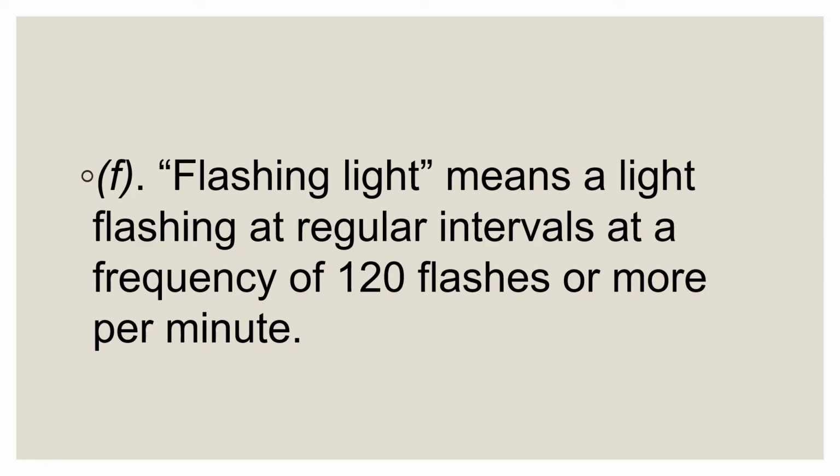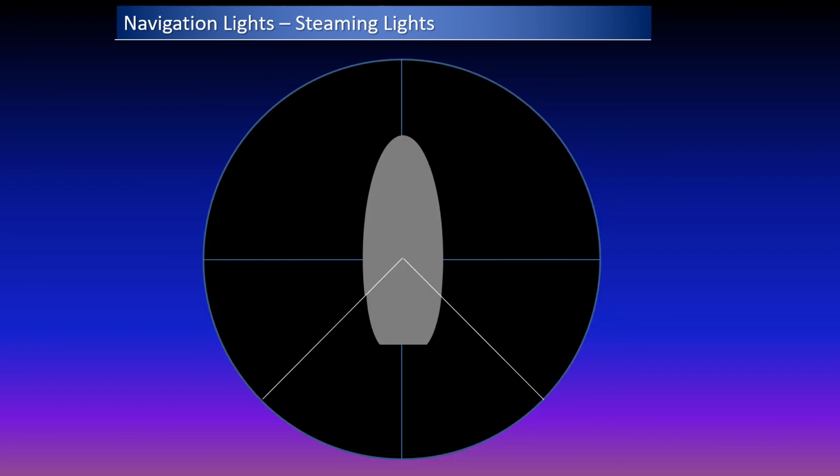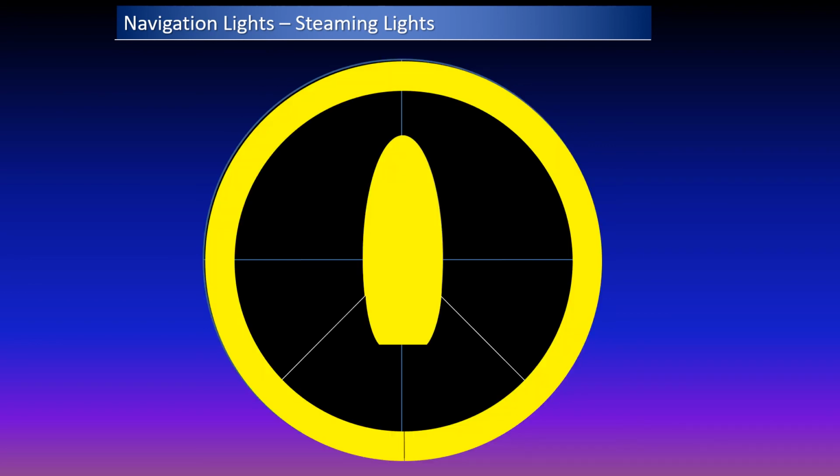Lastly, we have the flashing light. A flashing light is used only on air cushion vehicles and is yellow. The flash characteristic was chosen to distinguish the light from the slower flashing of many lighted aids to navigation such as buoys and markers.